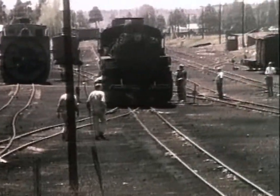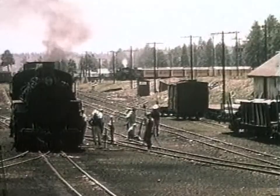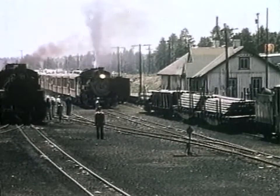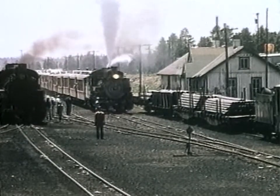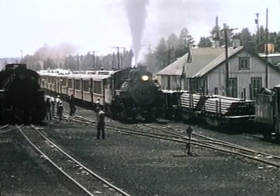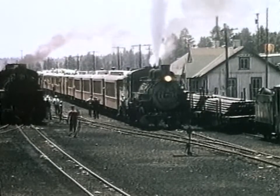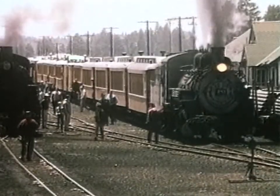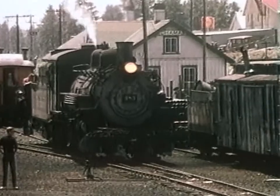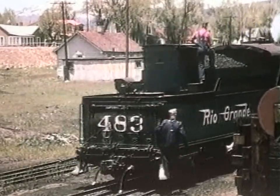The yard crew again waits for the arrival of the special. The rotary is still in use today. The 483 is uncoupled from the train for servicing. K37 class number 498 will be coupled to the front for the tortuous climb to Cumbres.